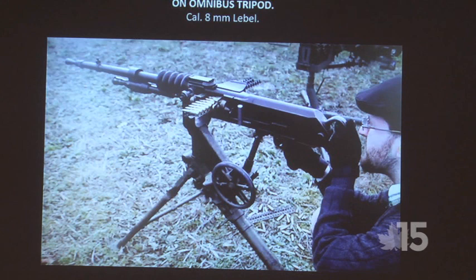I think it had to be something like a complete misfire every 5,000 rounds or less. It had to be that, or they wouldn't accept a whole lot.